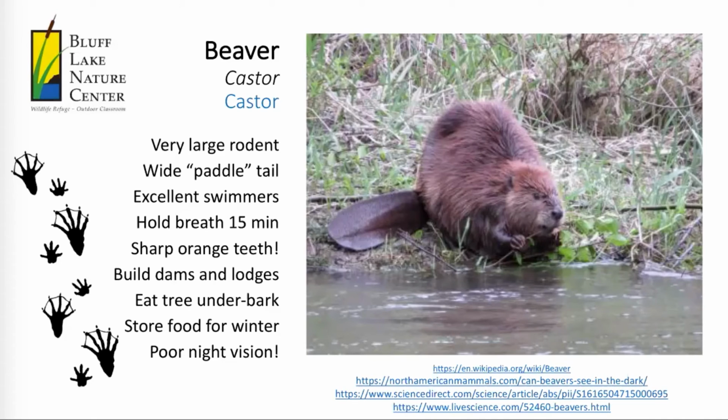So that is the beaver. And I will attach on here a video for you of some chopped down trees that we found on our site, so you can just see how much work the beavers can get into overnight.